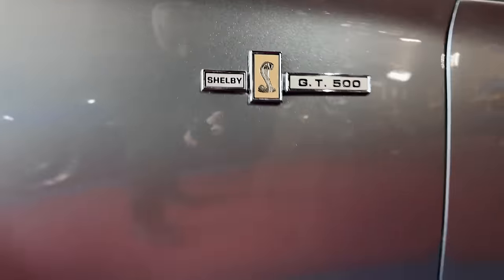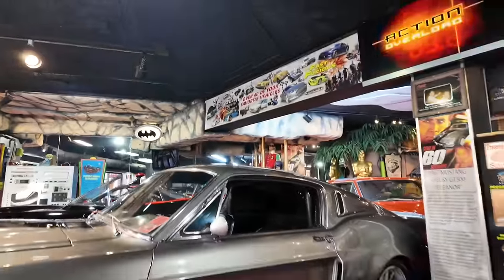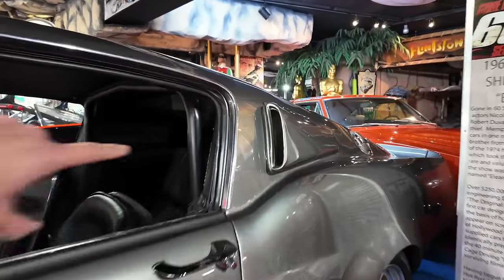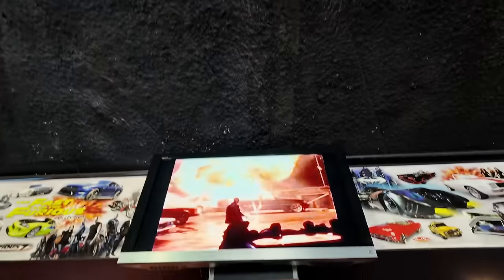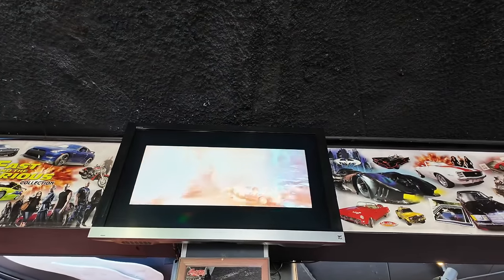Shelby GT500. You like the Mustang right here? Yeah. It's pretty cool, right? How it has all these things right here. Ooh, they got a clip here? Oh, they do, guys. Look at that. Let me show y'all. Where is it at? Is that the Gone in 60 Seconds or not? Let's see. Oh, yeah, it is.